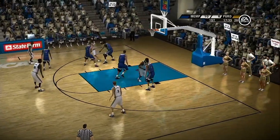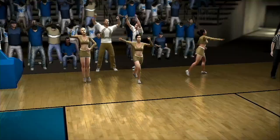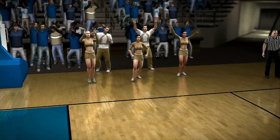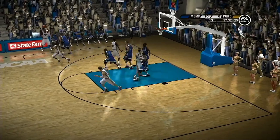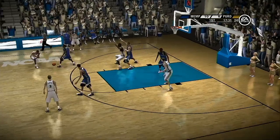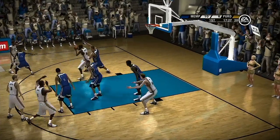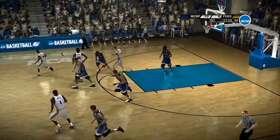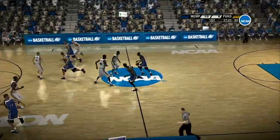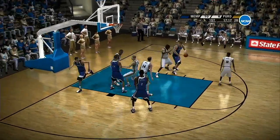Trying to go inside. And the ball goes out of play. Everybody into the act right now, and you can tell by the cheerleaders on the sideline how things are going. Again, what makes college so special: the enthusiasm of the cheerleaders, the mascot, everybody involved. Tries for two. He grabs the rebound. Keeps the dribble as they regroup.